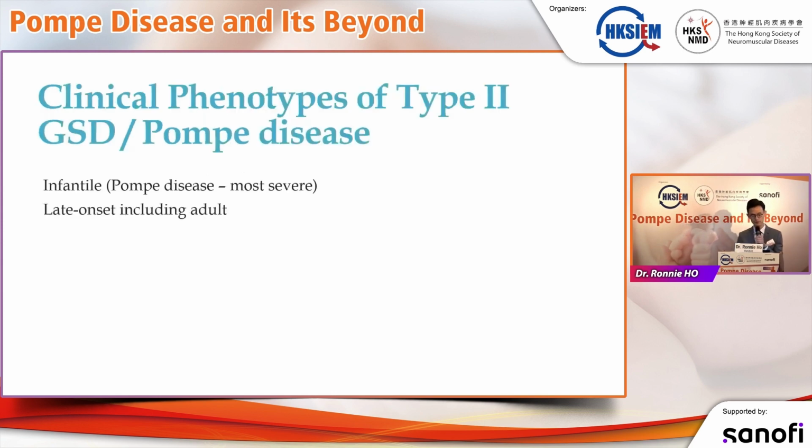So Pompe disease is a heterogeneous disease. It presents as a continuum of clinical severity and age of onset. The most severe form is, of course, the infantile form, and it also includes late onset, including adult forms, which is less devastating with less significant cardiac involvement. And the pathological features also differ between these forms, which I will explain in detail later.